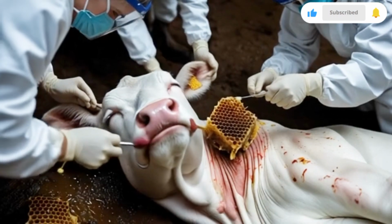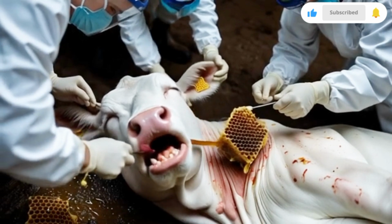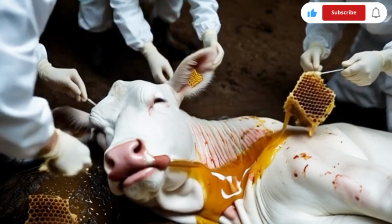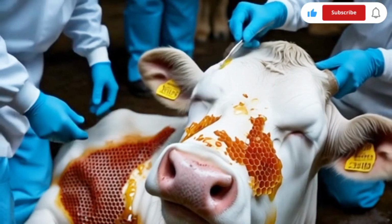They carefully examined the honeycomb structures. Some were deeply embedded into the cow's tissue. Others were more surface level, likely added externally. Samples were taken for analysis. Every movement was documented for further research.